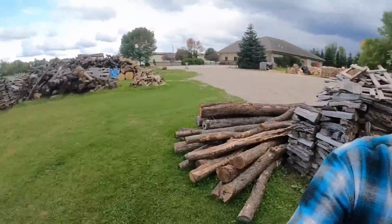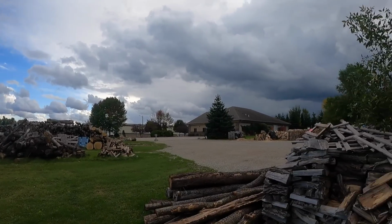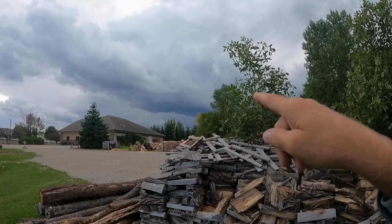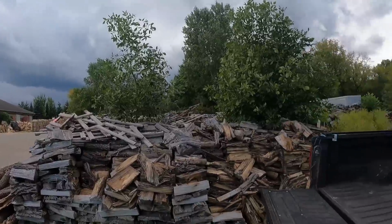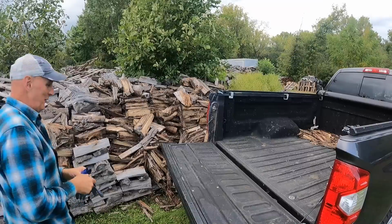Now, I wanna get going on this because this is the kind of weather we've had most of the day today. Beautiful, but look what's coming. Darkness. It's gonna rain in a little while, so I'm gonna quick get this loaded and get it delivered. So we're gonna throw her in and get on down the road.